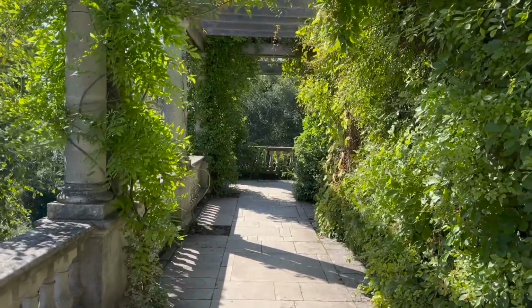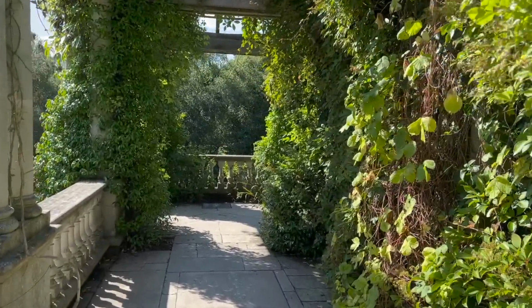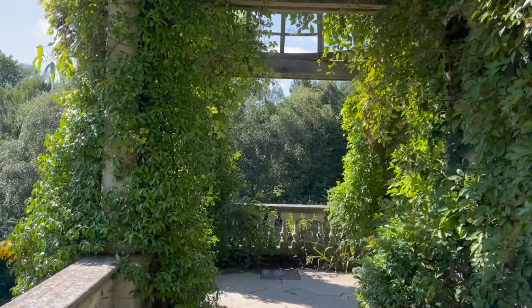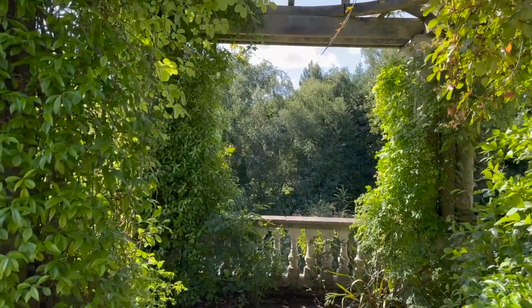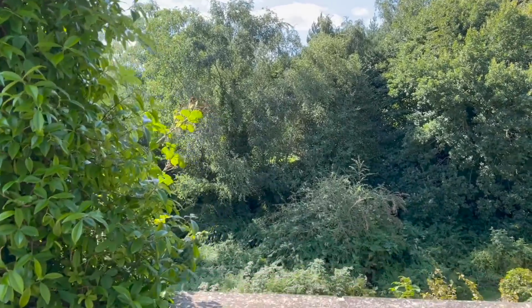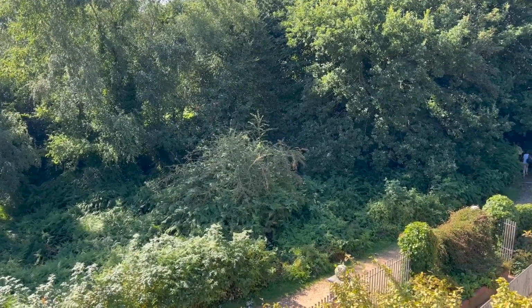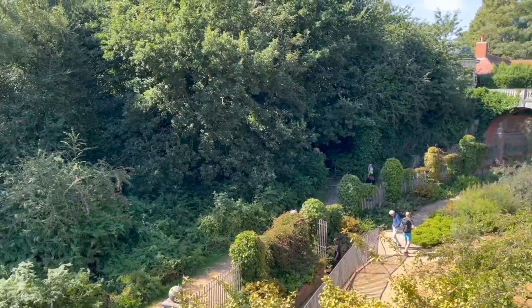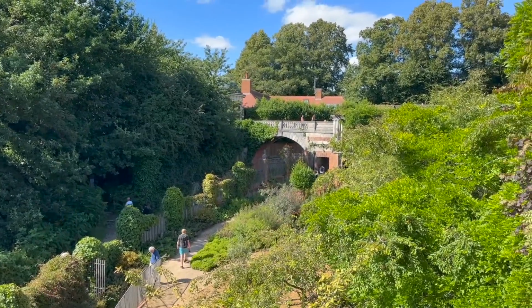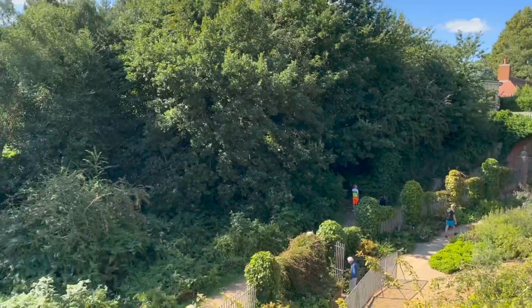Continuing on, and it's just the lush green. It's just the perfect time to come on a beautiful summer's day. Let's get another view of the West Heath here. It's quite busy up here today, actually. Not so much a hidden gem anymore, but still not too busy.